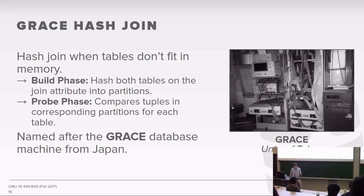So people don't really build database machines anymore, although you are seeing some new stuff starting to come out in the last one or two years. So there might be a resurgence of this, because Xeon is sort of plateauing in the benefits you can get out of it. But anyway, when we say Grace hash join, just so you know, it comes from this very famous project from the 1980s. It's not named after a person.